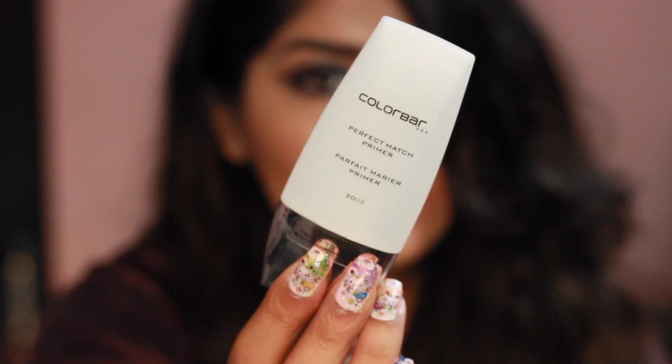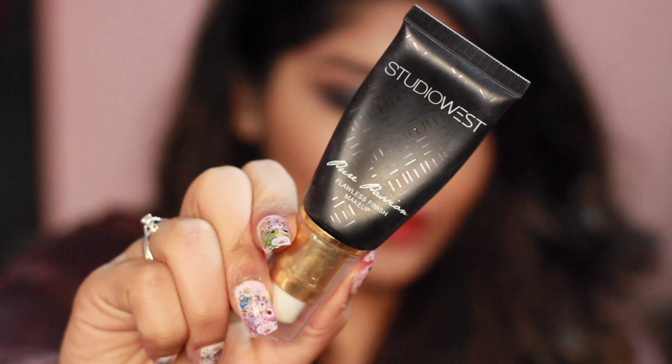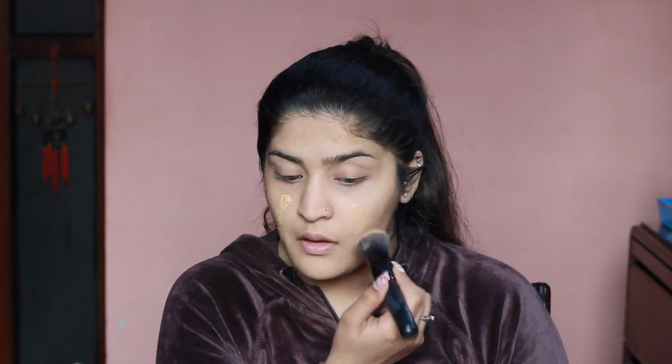Starting off with Colorbar Perfect Match Primer, I'm going to apply this all over my face and massage it really well. This will ensure that my makeup stays in place. Also, a lot of you think Colorbar is a US company, but it's actually an Indian company. Then I'm taking Studiowest Pure Passion Flawless Finish Makeup in the shade 01 Light Beige, and applying this with a round top buffer brush, and I'm going to buff this really well into my skin.